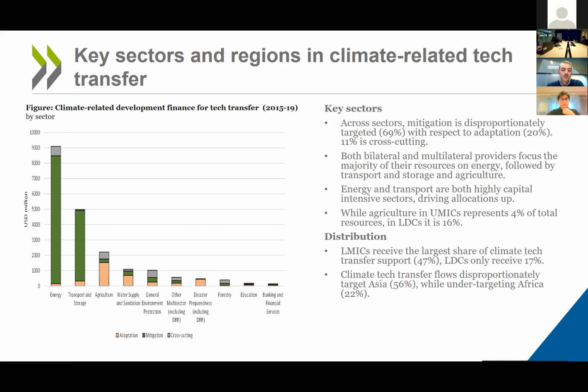Then moving to the distribution, in our analysis, we find a difference in sectoral allocation depending on countries' income groups, with agriculture in LDCs representing 16% of total resources, while only 4% in upper middle income countries, reflecting, of course, the economic structure of countries belonging to different income groups. Lower middle income countries received the largest share of resources for climate-related technology transfer, 47%, while LDCs received the least, 17%.